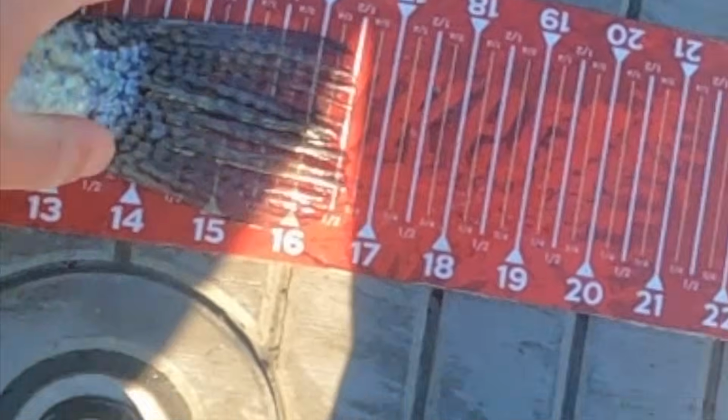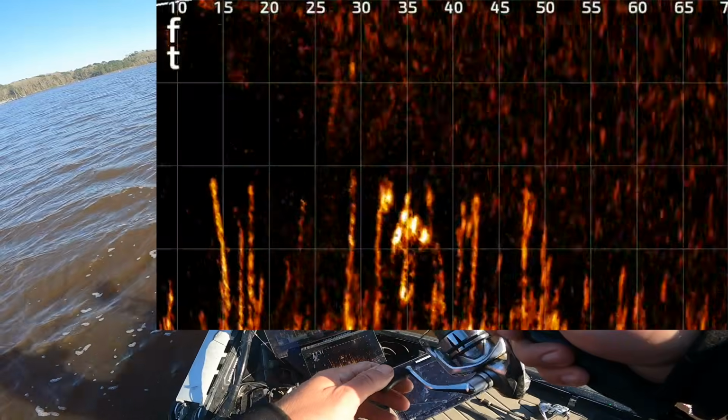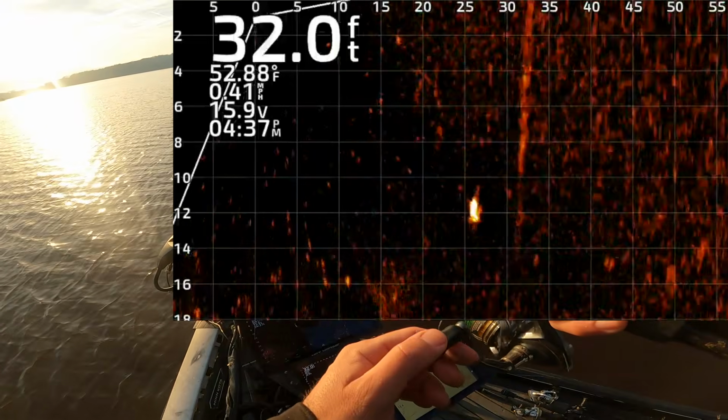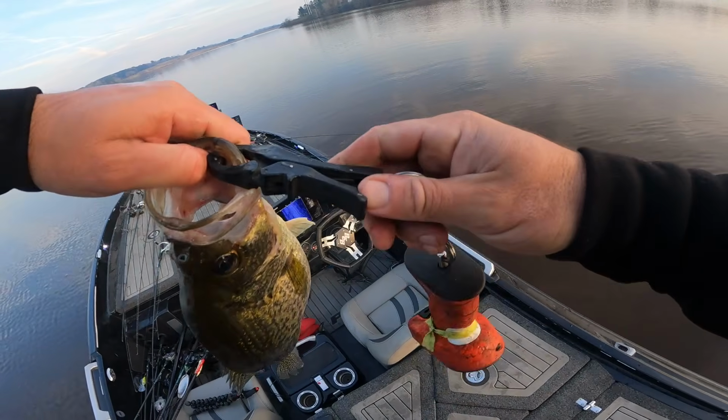Got him. He's 16 and a half. That guy donged it. Donkey crappie. Oh, they're on it again. Oh, God, look at these fish. Fish of a lifetime, 17¼ inches. Here it comes. Look at this thing. Look at this freaking fish. Unbelievable. That's a lake record right there.